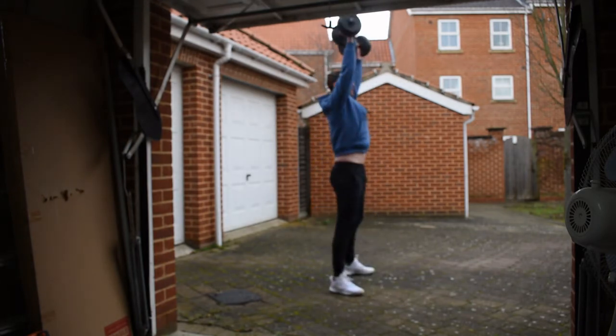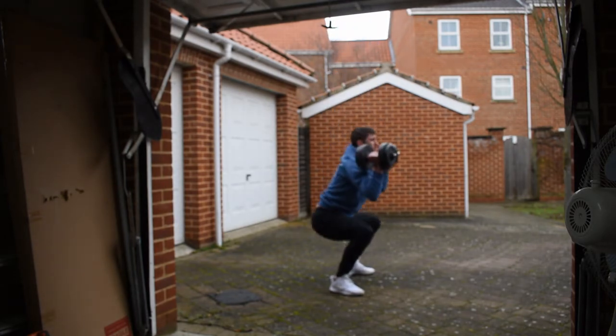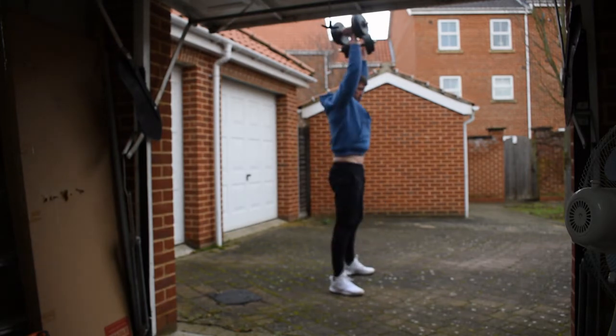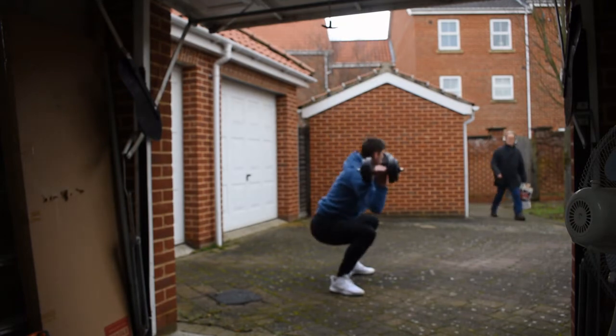And we supersetted that with some thrusters. So we are making sure that, again, the back is staying straight, chest is proud. But here we get to work in a little bit more shoulder work as well as legs.